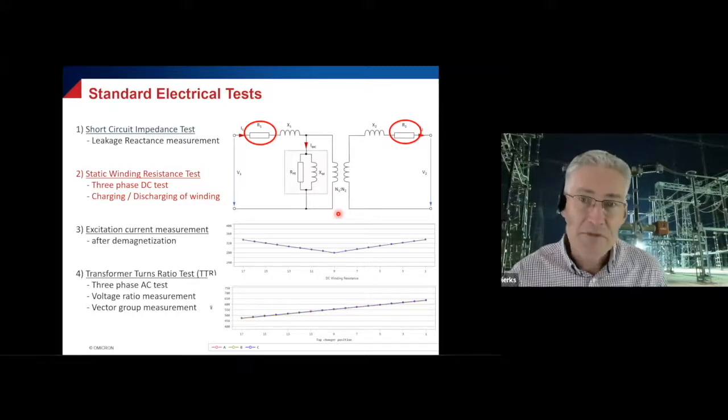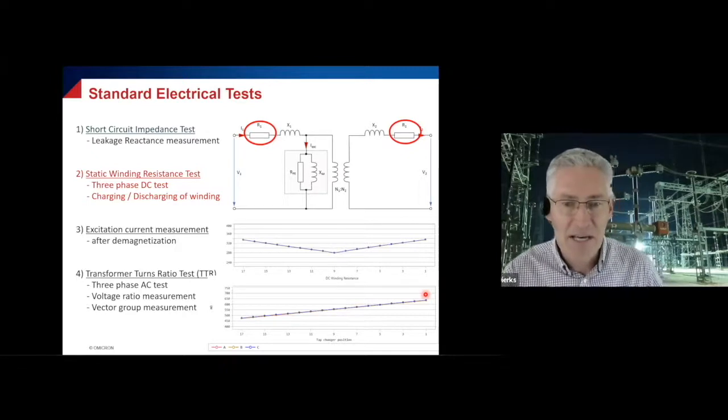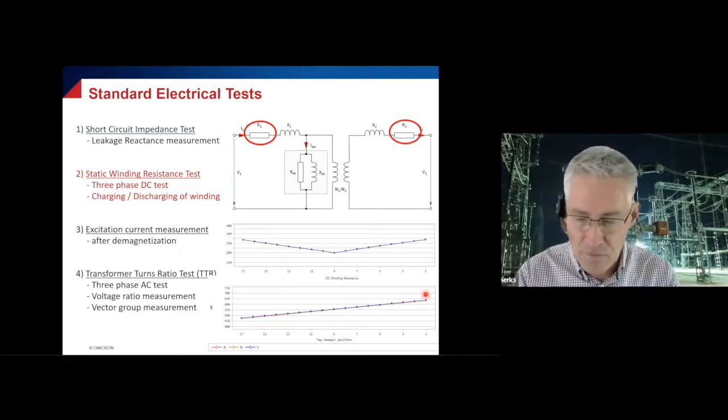Yeah, it's obviously different types of tap changes around. The one with a tap reversal switch at tap number 9, then you measure a V shape as is shown in this graph here. Or if you don't have a tap reversal switch, then the resistances all should be in a very straight line as indicated in the bottom graph on my slide here.